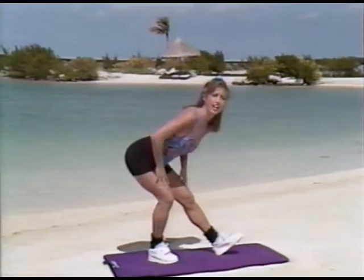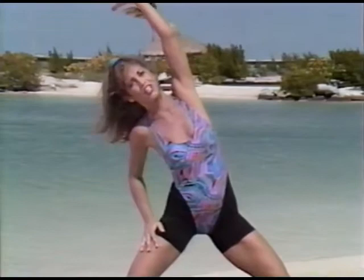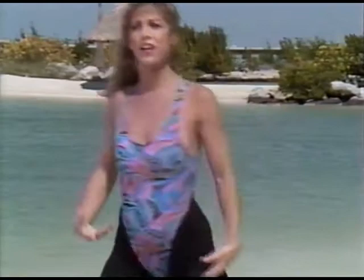And take it up forward. That's it. Nice deep breath. Inhale. Gorgeous. And exhale and out. Drop down here so you get that extra stretch. Take it forward. Lean into it, giving yourself a better stretch. Beautiful. Let's do the hips.